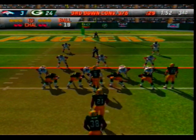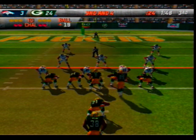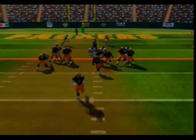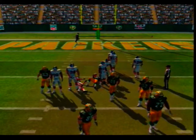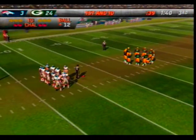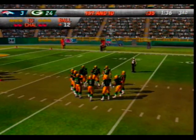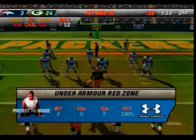Their last red zone trip resulted in a touchdown. Hand off to the tailback. Number 57 is there for the tackle at the 12. Wilson fighting for yardage that time. He's able to reel off a nice gain. So they have 12 yards to go for a touchdown.